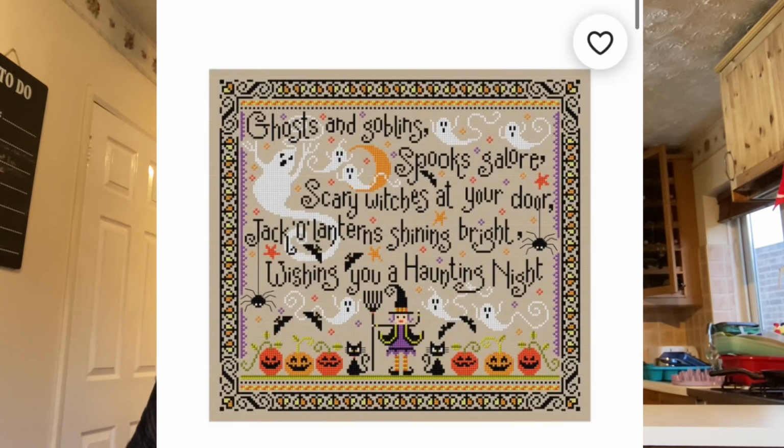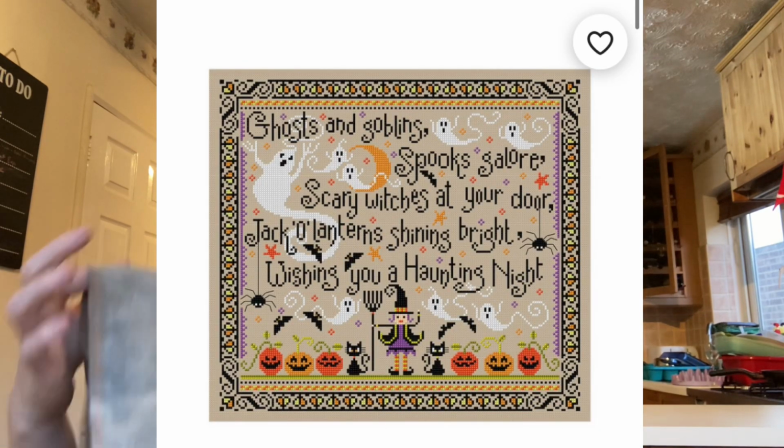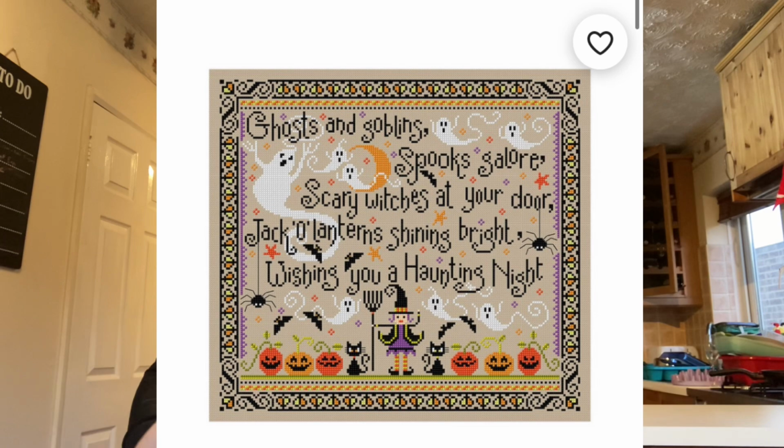Next one is another kind of Halloween spooky one. So this is number 14 and it's Haunting Night by Doreen Jones. I'll give you a photo, or I'll insert a photo, sorry, of the entire thing. This fabric's way too big. Don't know why I haven't chopped that down.